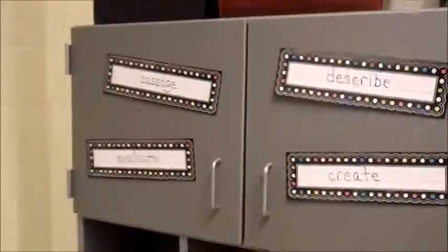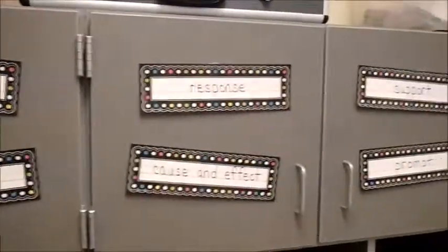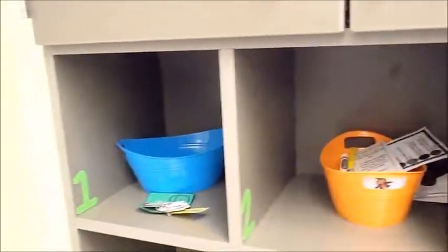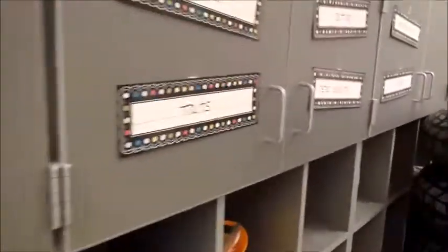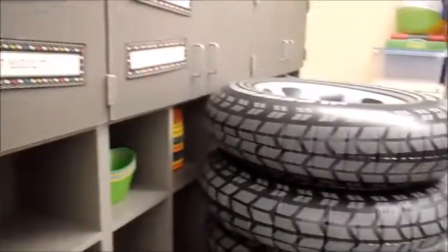Here's very similar to the math classroom I was in before, with keywords and signal words posted on the walls. We have the same thing here with these cubbies. Look, every student has their own little bin to put their own supplies in, so you can clearly see the organization is a big key to helping set the students up for success in the movement around the classroom and whatnot. A big pile of inner tube tires.